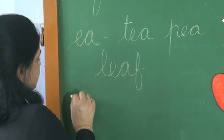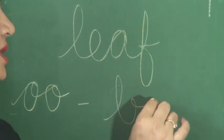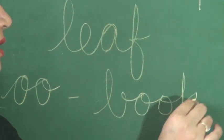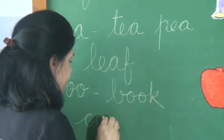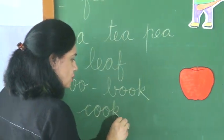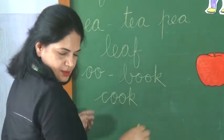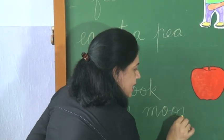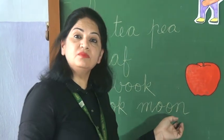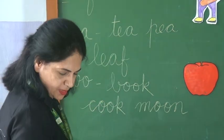After that, the double O pair. B-double O-K, book. All of you have books. C-double O-K, cook. The one who cooks food is a cook. M-double O-N, moon. You see the moon in the sky at night.